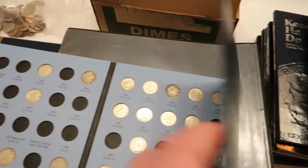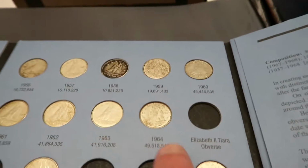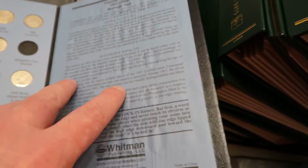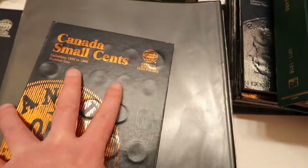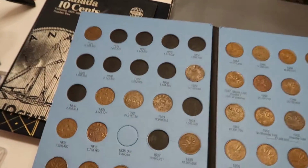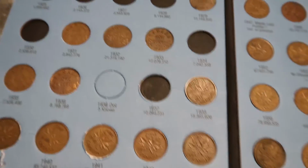All right, so these are Canadian 10-cent coins. Of course, these ones are silver all the way up until 64 here. So those are pretty nice. Brian Hooper sent most of those. And then I try my best when I find Canadian coins to fill these up. So I got a lot of work to do on my Canadian 10 cents, and Canadian pennies, small cent, 1 cent coins. Some of these are pretty old, 1920, 29, 31.